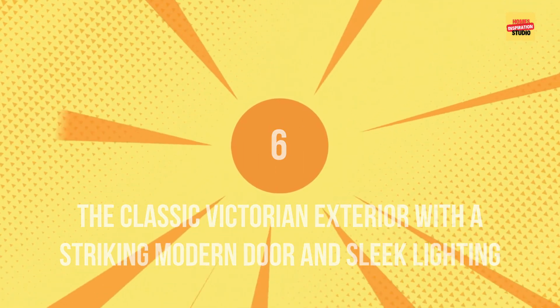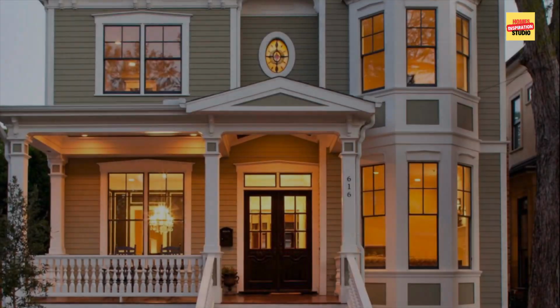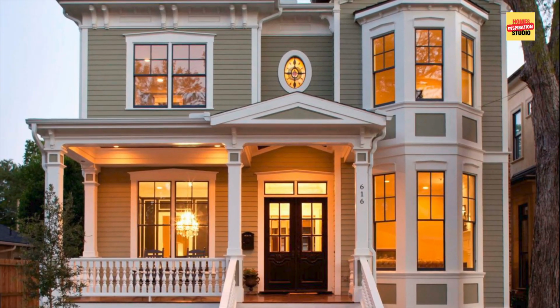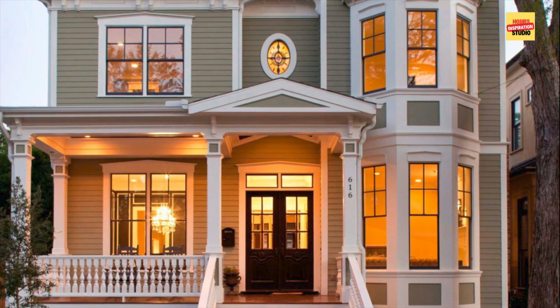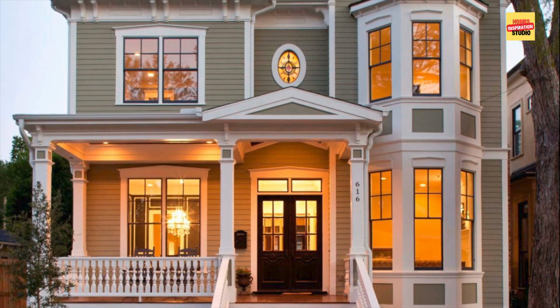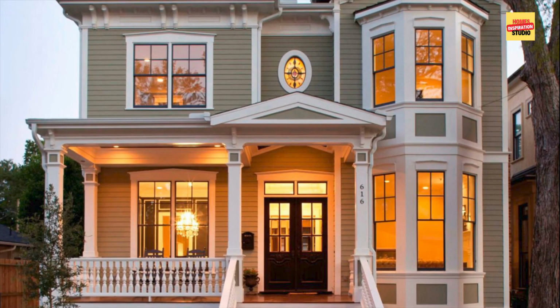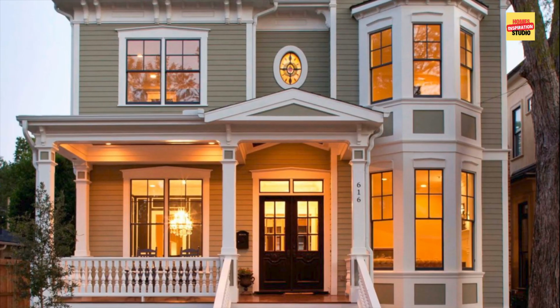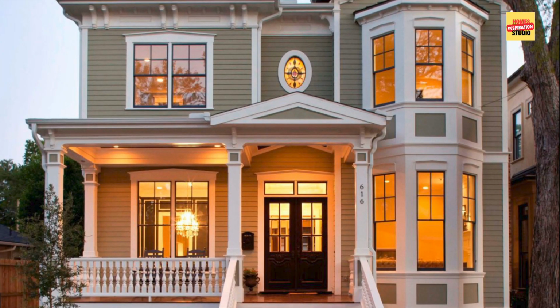6. The classic Victorian exterior with a striking modern door and sleek lighting. This idea focuses on the details that make a huge impact. The home's exterior is beautifully maintained in a traditional, possibly multicolored scheme. However, the front door is a single, bold, contemporary color like a deep teal or canary yellow. This is paired with minimalist, modern outdoor light fixtures, creating a surprising and stylish entry that signals a fresh interior.